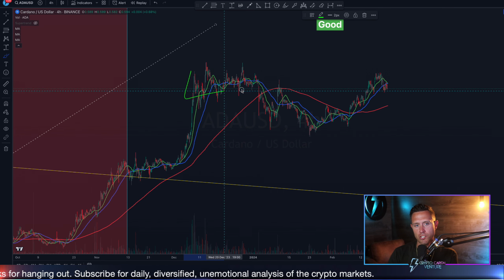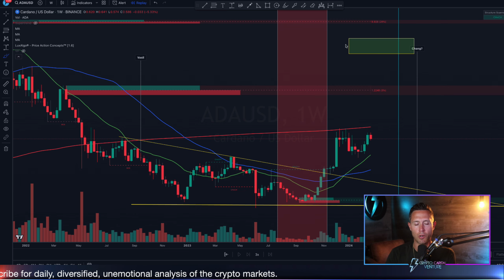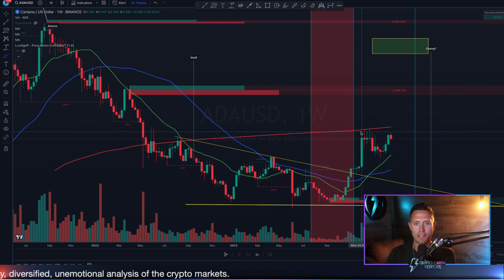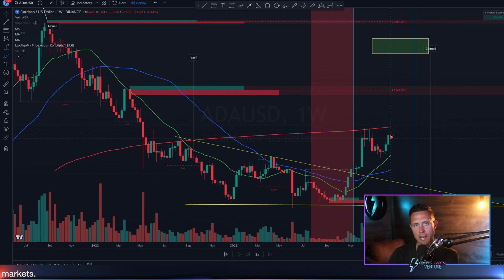So obviously we have this general range. It's this range of resistance we're looking to break. It really plays into, if we go to the weekly chart, what we're looking to happen, right? To break this entire channel to the upside, hopefully get some awesome indicator go off, ADA bull market. We've already established this could take weeks. This could take a month.